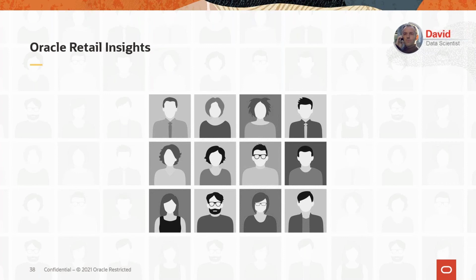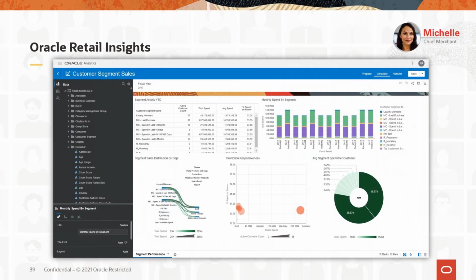The segmentations could be set for more strategic decisions, like where to open your next store or where to offer a new category. Perhaps more tactical decisions as well, like just generating a list of targets for a new promotion. And for example, because those segmentations are part of the company's one version of the truth in Oracle Retail Insights, Michelle can analyze performance of both product and customer in concert.